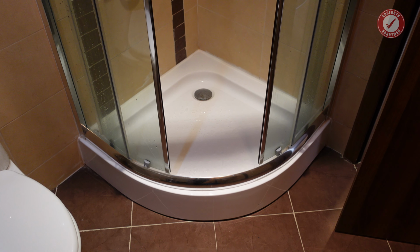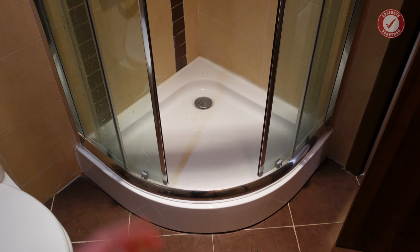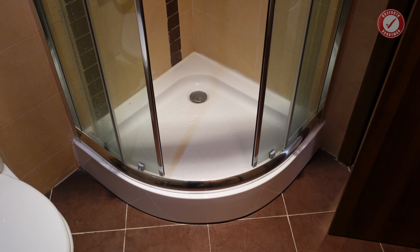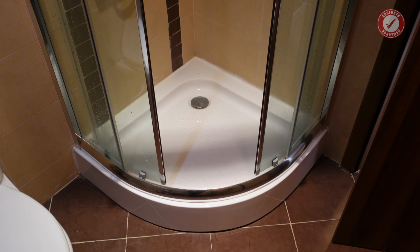These little quadrant showers, they're the bane of my life. They're not big enough to do anything. You've got the room in here to at least do a square shower rather than the curved ones, because these are really small.